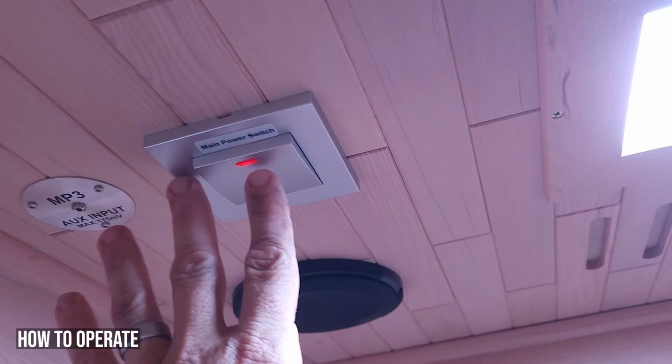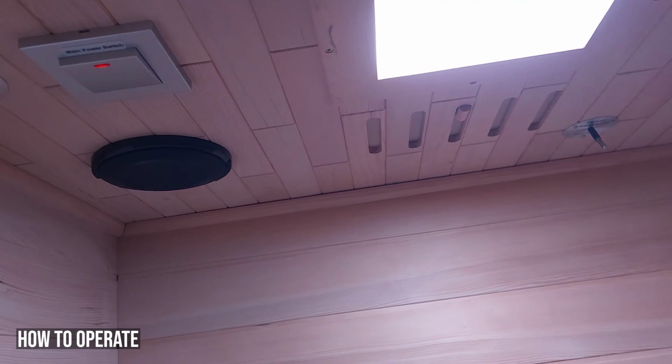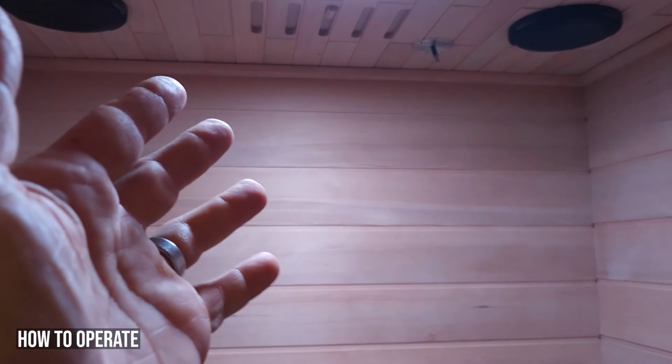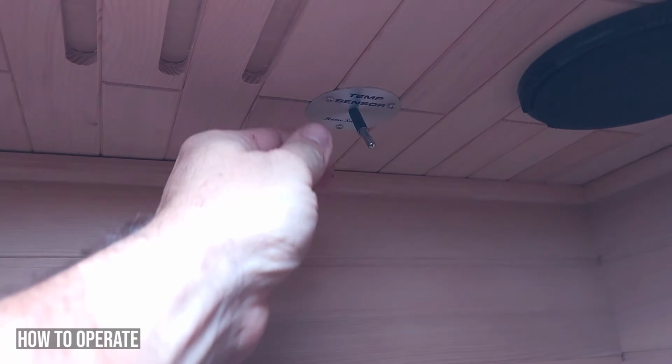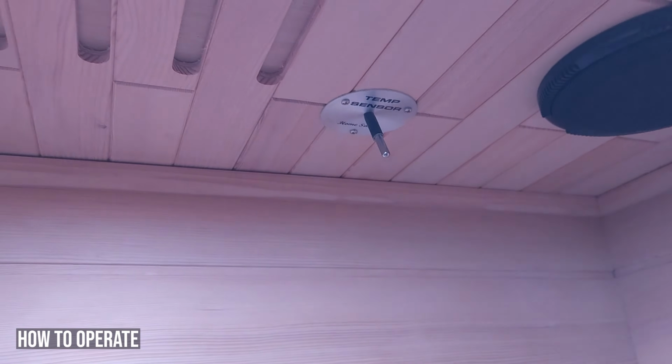We have a master switch here. As soon as you press that, the whole unit powers off. That's pretty cool if you need to do that. We have 2 speakers here, and it plays music very well, or you can listen to your podcasts as you're in here relaxing. We have also just the thermostat here, or the temperature sensor. That's it right there poking through.